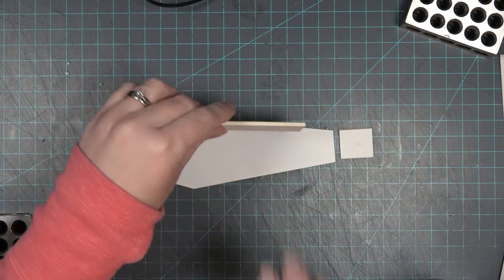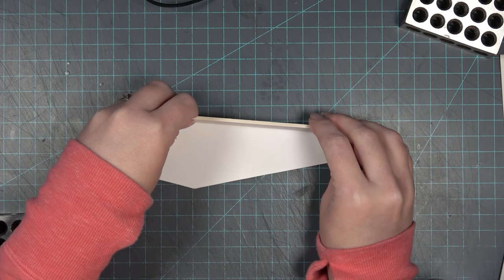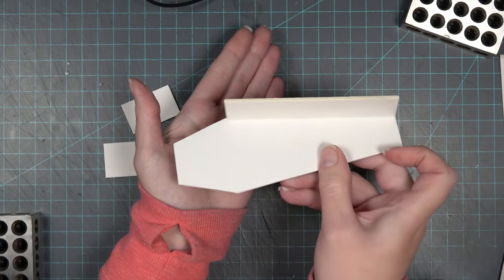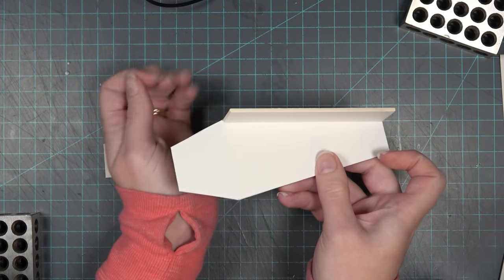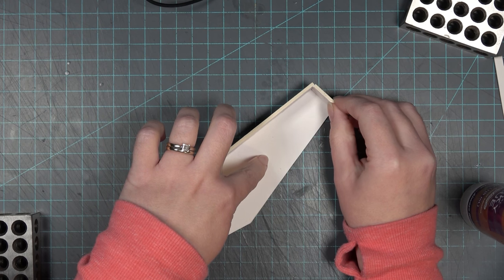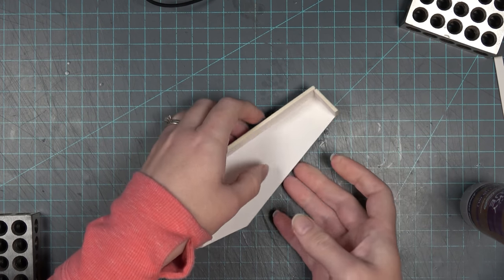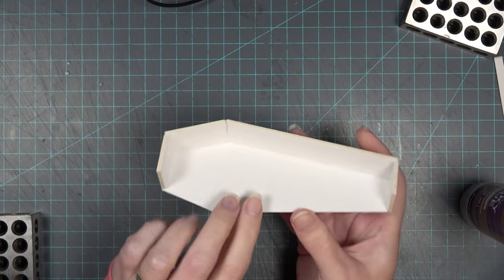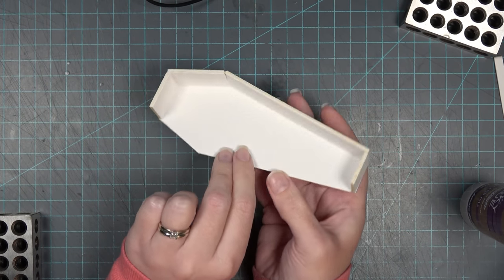I'm just using tacky glue here, and I'm gluing my walls on top of my coffin shape that I created previously. I just go slowly here, making sure that each piece fits correctly, and sanding it down if I feel like it's a little bit too big. Once these pieces are dry, I can go ahead and start adding the trim.